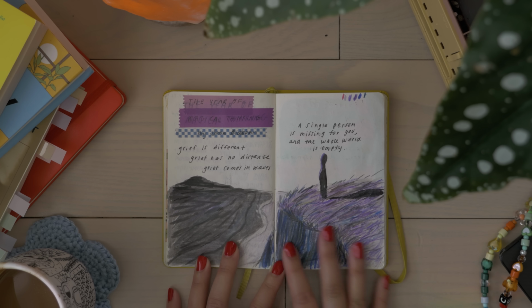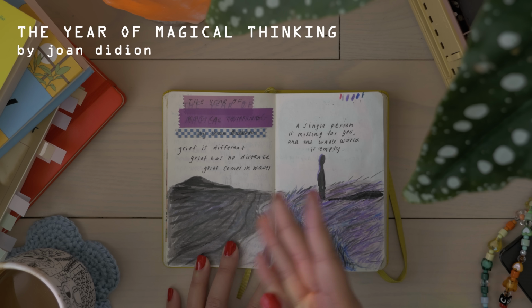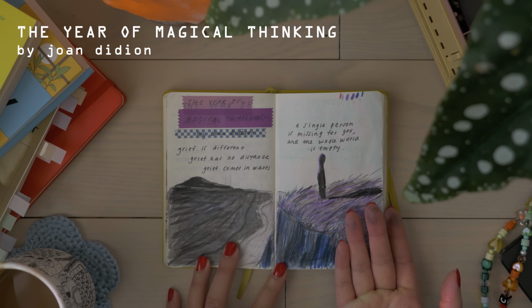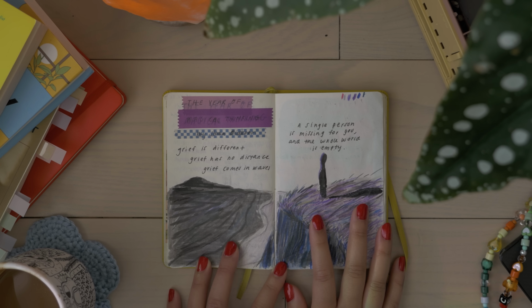Next book is The Year of Magical Thinking by Joan Didion. It is a memoir about the loss of her daughter and husband, and it's hard for me to rate memoirs, so I just kind of always give them 3 stars. This was a book on grief that was really beautiful, but raw and very, very devastating.